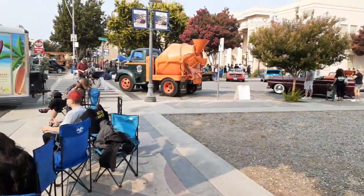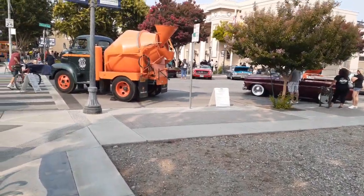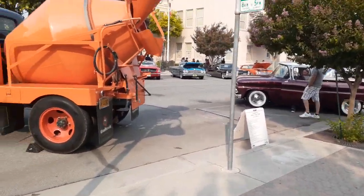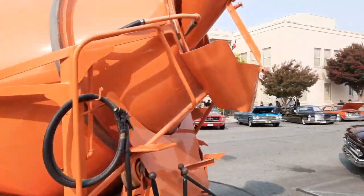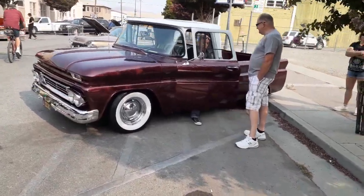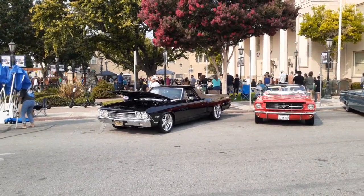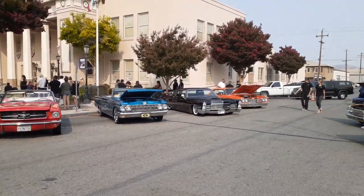Nice. Yeah, the Camaro. Yeah, that was nice. We still have to check these out over here. Historic dump truck. Nice. El Camino, black one. Mustang.